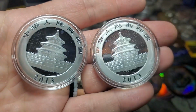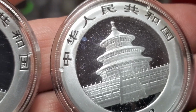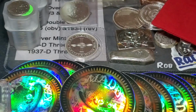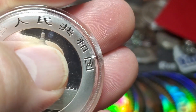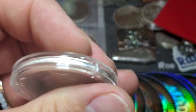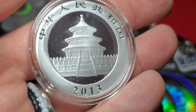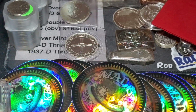So these are in pretty good shape. But now, for the first time ever, which always happens on my videos, I'm seeing the milk spots. See them? Dang it. This always happens. I always catch them in my videos. The milk spots. And you can see I just dropped that and cracked that case right there. That's one of the reasons why we keep them in cases. I can never escape milk spots. Anyhow, it is what it is.